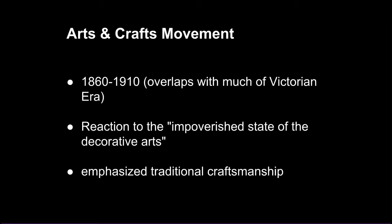They were reacting to what they called the impoverished state of the decorative arts. They emphasized traditional craftsmanship over mechanized and commercial aspects of Victorian design. Ironically, this was a movement that saw a great deal of consumer and commercial success. That's how these things tend to go.